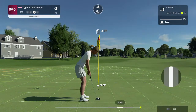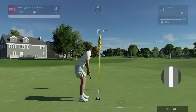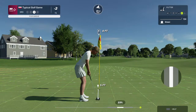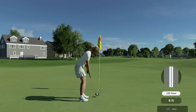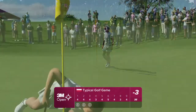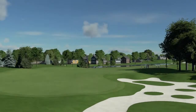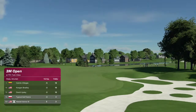This putt's about 4 feet from the hole. And that will drop in for birdie. Got to say, putting this well from this distance is a huge confidence booster. Currently at -3 for the event.